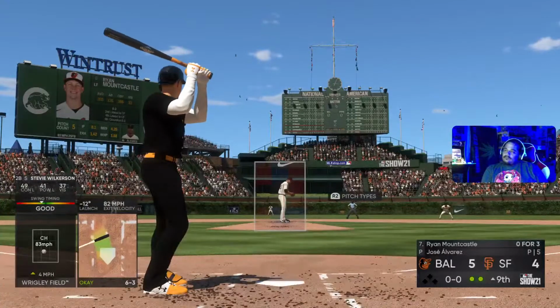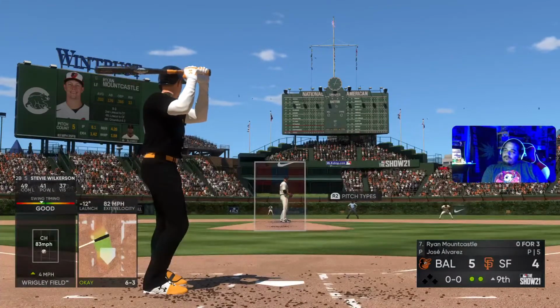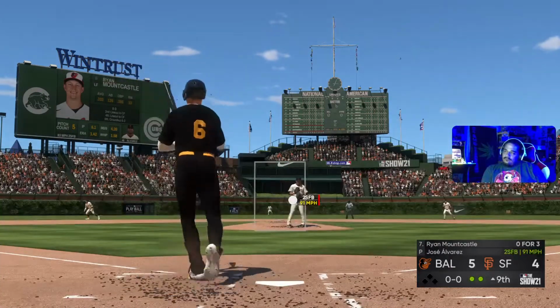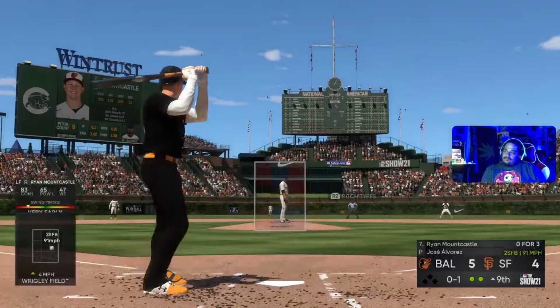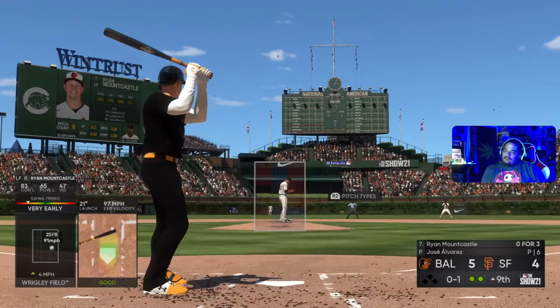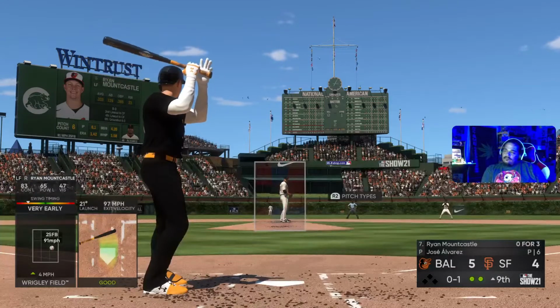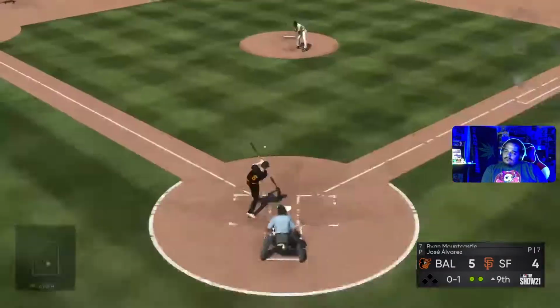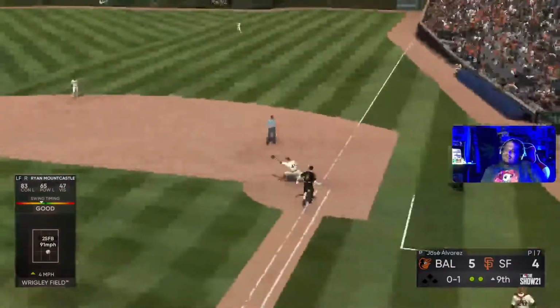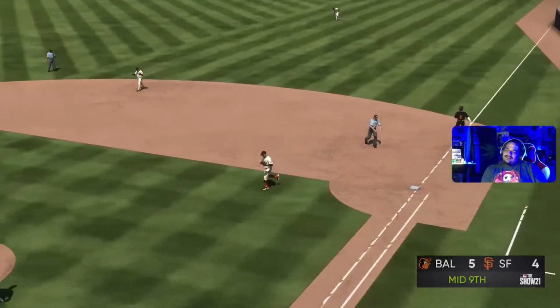Next to hit is Ryan Mountcastle. He's hitless in 3 at-bats to this point. From the stretch, here's the pitch. Down the left field line and deep. Hard on the ground towards short. There is Crawford. Throw in time, and the side is retired.